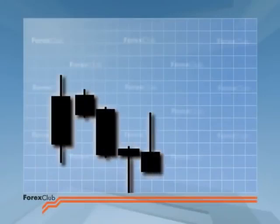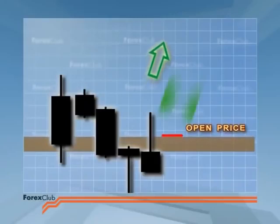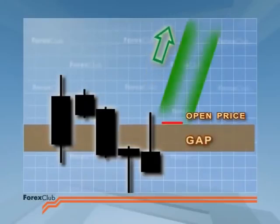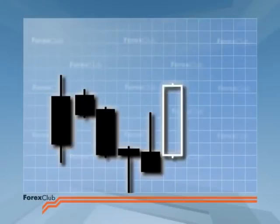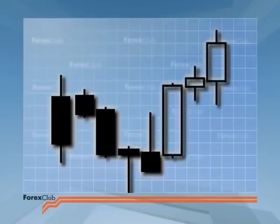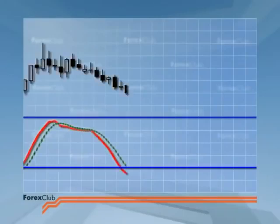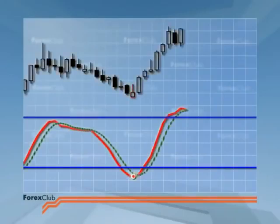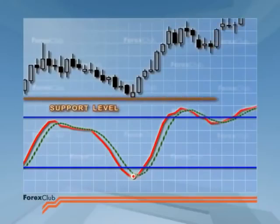One confirmation signal is when the price for the next period opens higher than the top of the inverted hammer's body. The bigger the gap, the stronger the confirmation. A long white candle is another confirmation signal. To be extra certain, you can confirm using technical indicators and support and resistance analysis.